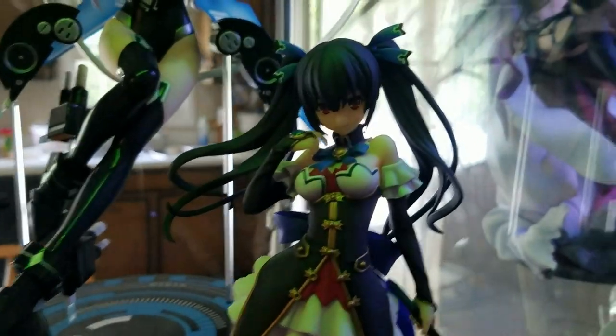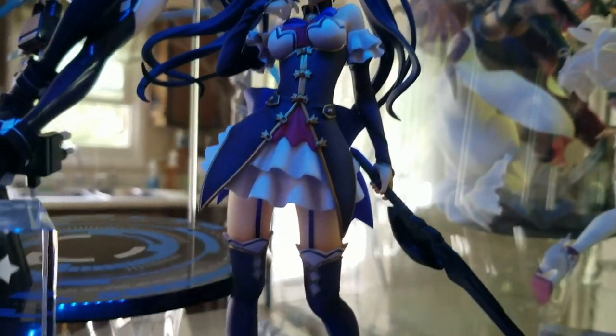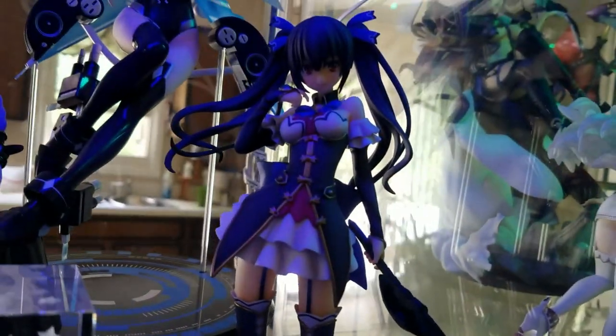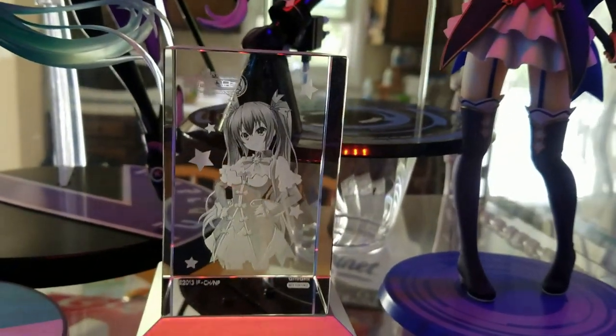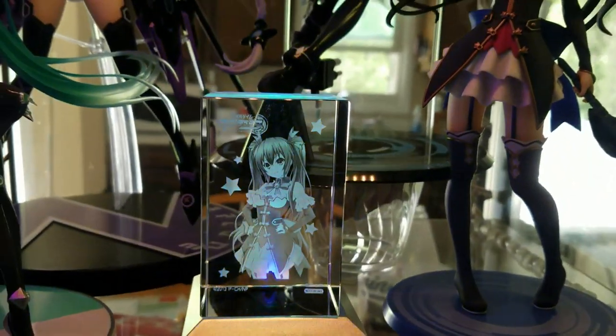And then we have Noir again. This time she is not in her CPU form. This one is by Broccoli. And Noir is the best non-goddess, and I love that outfit and just the way she looks. And then we have a crystal paperweight. And if I thought about it, I would have turned this on ahead of time. Hold on a second. There we go. And she has a light-up base. So, yay.